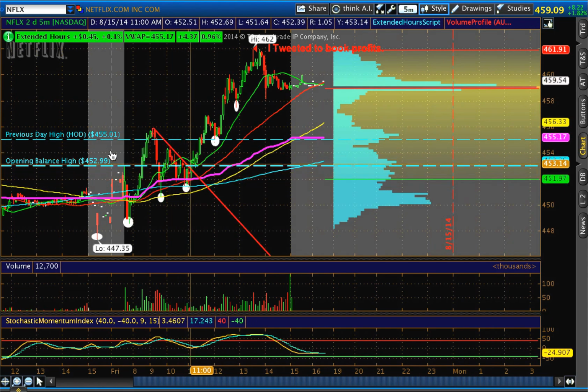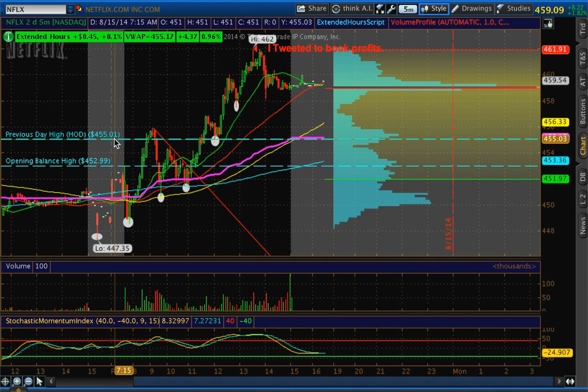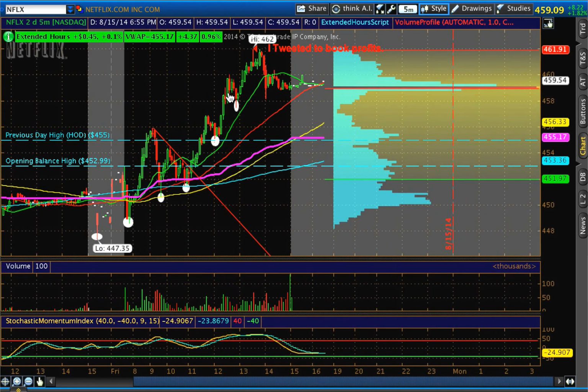So we come back up, we take out again the high of the day, the opening balance high, and then we proceed to come back up pretty hard. We come back slightly, and we just retest that previous high of day, which was the 455. Even though this says 455.01, it's really only 455. And it tests there, and then it's just off to the races. And it really never looks back until the close here, where probably you had some day traders that had seen what I had been seeing here, just flattening up.